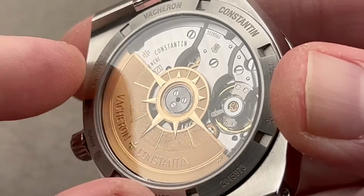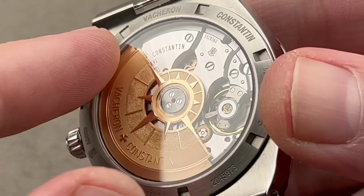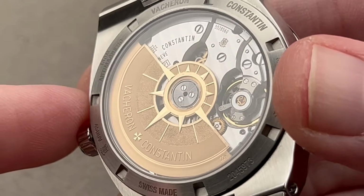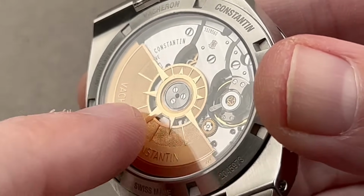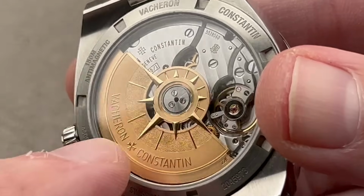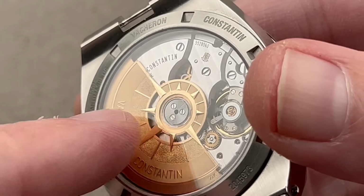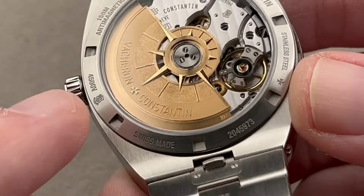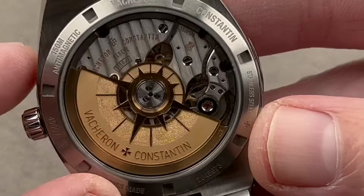around the movement. The anti-magnetic rating here is 25,000 ampere per meter. Remember, an anti-magnetic watch per ISO 764 is 4,800 ampere per meter. This is 25,000. We've got a 22 karat rotor, not 21, not 18, not rose gold plated. 22 karat engraved, 4 different finishes, a compass rose motif, ceramic bearings for high efficiency, 2 barrels, 60-hour power reserve, 4 hertz beat rate. Both the watch as a whole and the movement individually, Geneva hallmark finish quality.